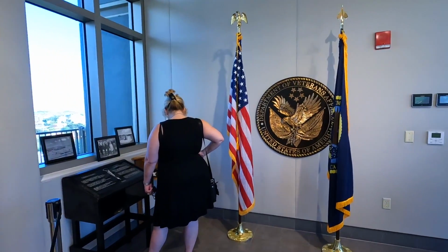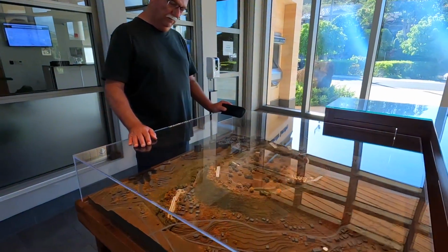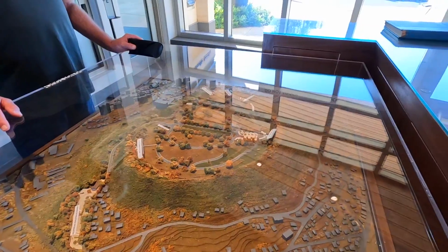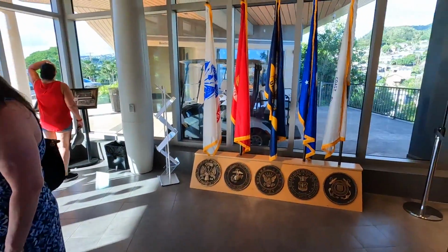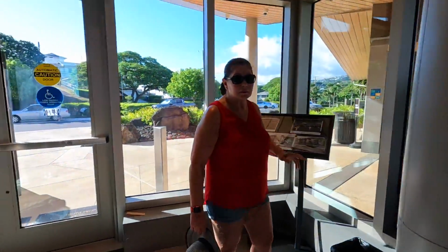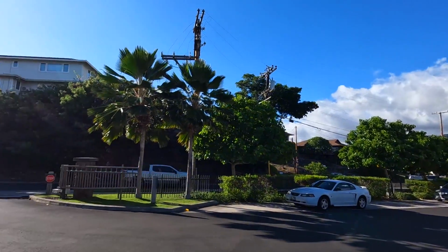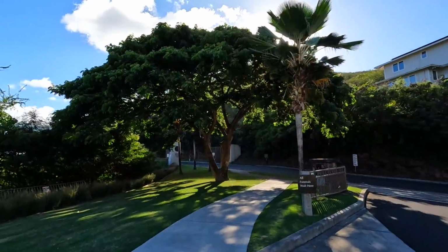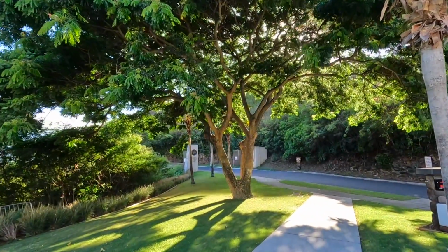Look, here. Look where the plane is. So this is, see that, Punchbowl. Got flags of the service. There's a Navy. So we're going to call that the visitor center. They had a bathroom. There's a road leading up. There's gates, but they're open. So I guess we still have to deal with cars, but I think there's going to be a sidewalk.